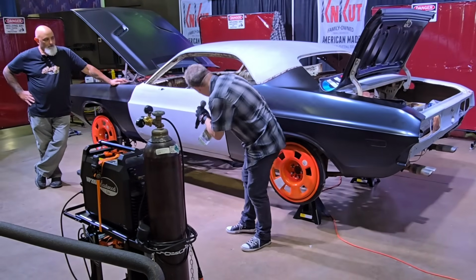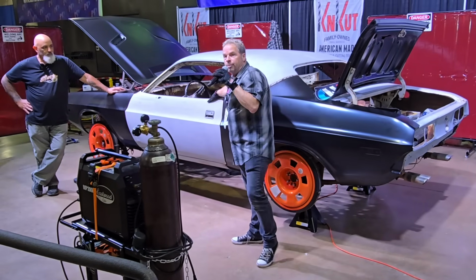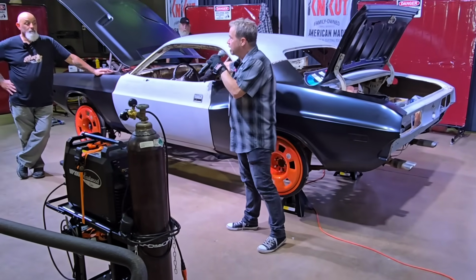The panel fits all the way down and there's been very little tweaking to do on it. So now, with a new quarter, now the door becomes my fixed point of reference. My doors, since I knew it would fit the quarter panel, that's now what I measure my quarter gap.